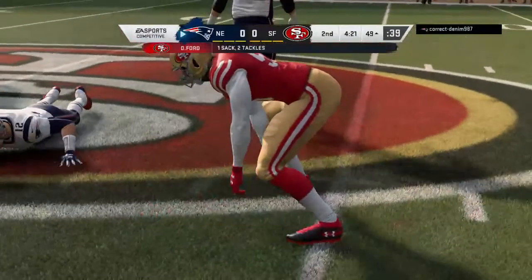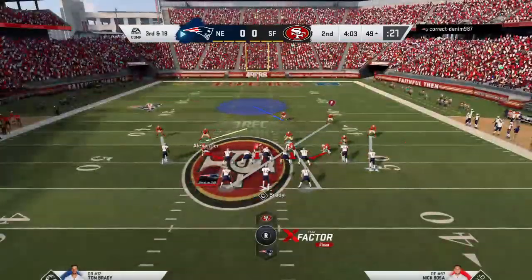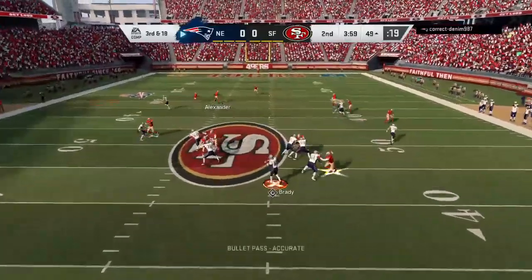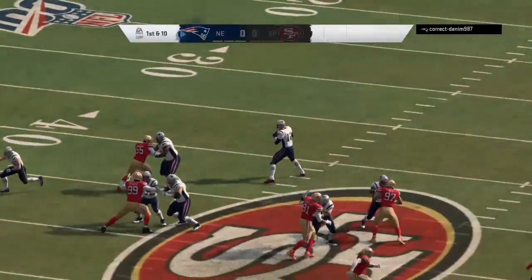On 2nd and 12, Brady. Nowhere to escape, and he goes down. D Ford. Credit him with a sack, and it goes as a loss of 6. On 3rd and long, it's Brady, and he's got Sanu. That's good for 28 yards.